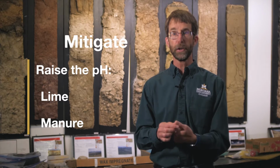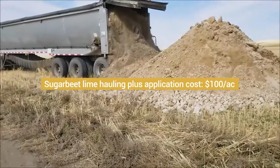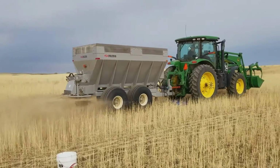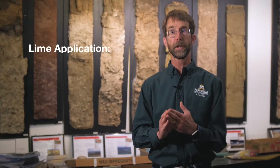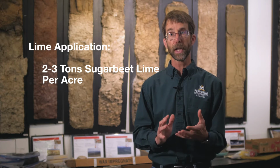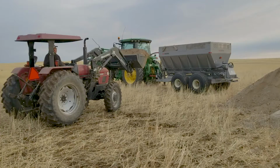If you are to use lime, keep in mind that there's everything from free sources in Montana, meaning spent sugar beet lime, up to relatively expensive forms of lime in the form of prilled lime. If you were to lime, keep in mind you're probably going to want to apply somewhere on the order of 2 to 3 tons per acre of lime, and that can be very expensive. The good news is, though, we think you only have to apply those high rates maybe every 15 to 20 years. So on an annual basis, that is not very expensive.